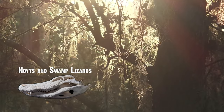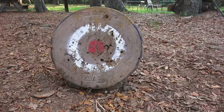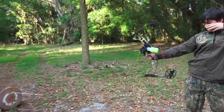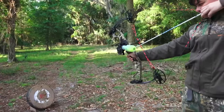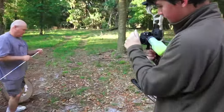All right, RJ. You're probably not used to shooting a target this close, are you? Not normally. Okay. Oh, he's got it back. Take your time. Whoa. You shot over top of that alligator. There you go. That's why we practice.